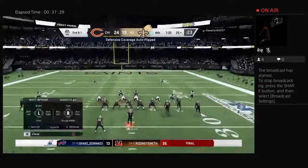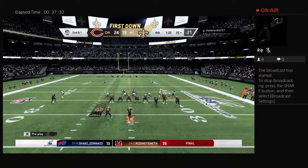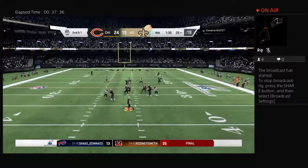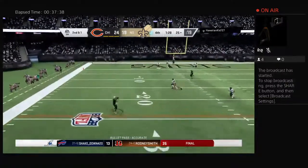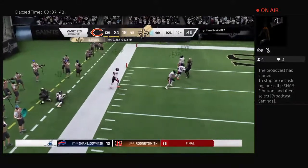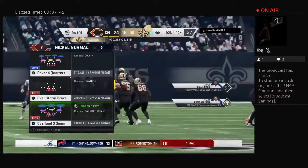That last catch short of the marker by just a yard leaves him with a very manageable 2nd and 1. To throw is Breeze. It's caught by Sanders. Good work after the catch. Gets him 15 and a first down.